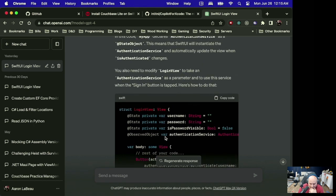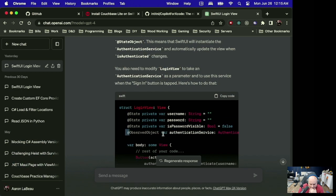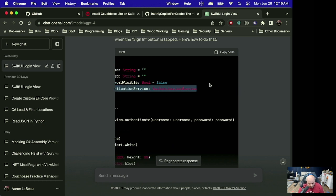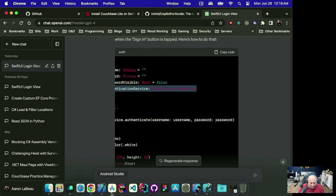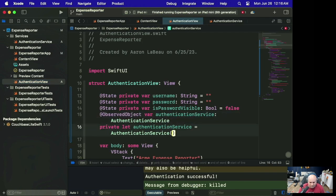Use a service when signed in. Is visible. Let's modify our Swift code to do that. And we'll take this definition out.